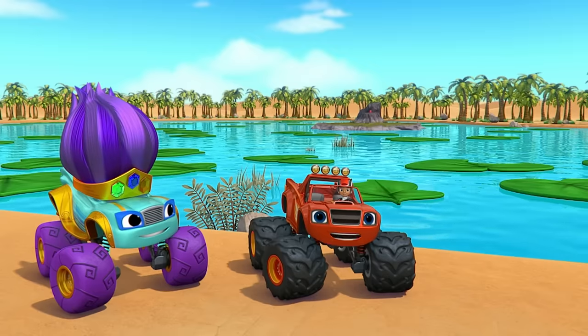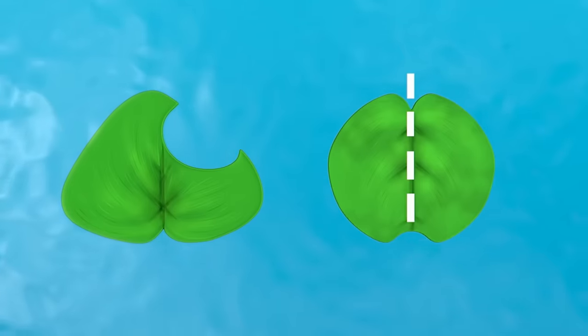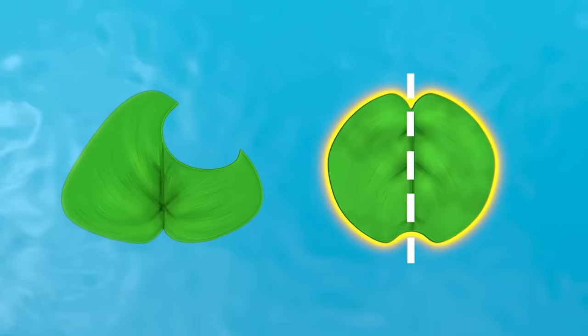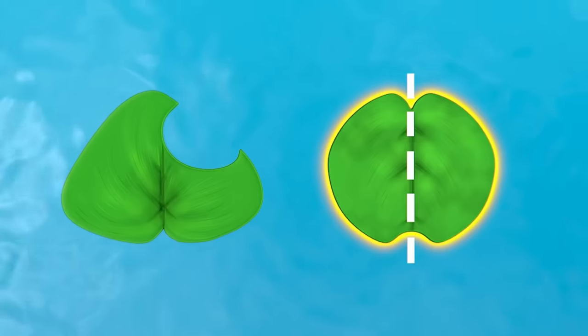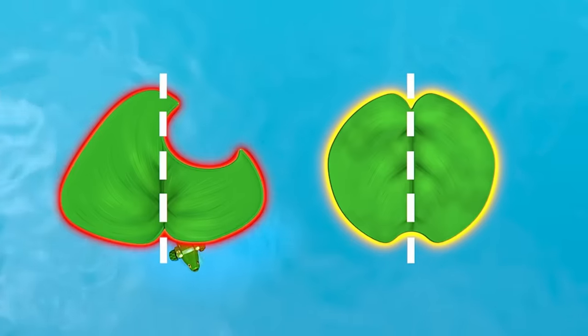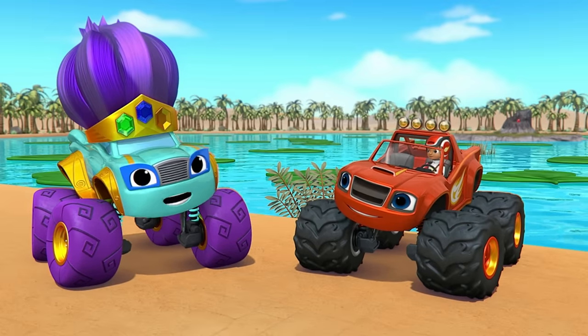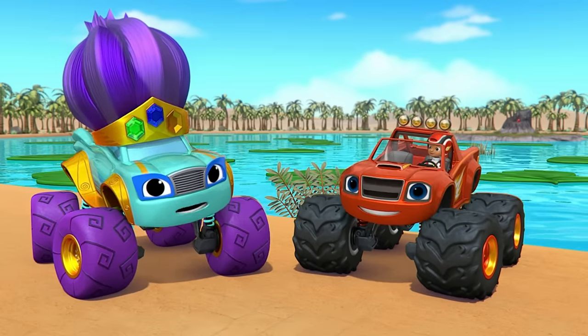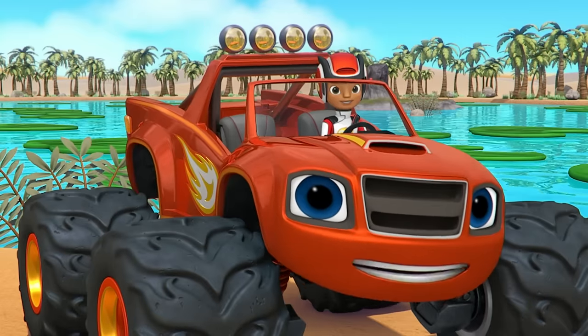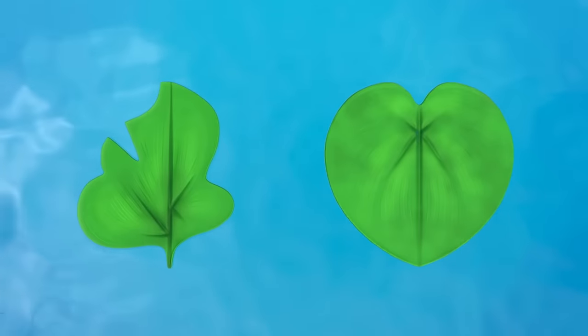Hey, I've got an idea. Look, some of these lily pads look the same on both sides. They're symmetrical, but the crocodiles don't like the symmetrical ones. They hide under the lily pads where the two sides look different. So, to keep away from the crocodiles, let's only jump on the lily pads that are symmetrical. Yeah, help us look. Which lily pad looks the same on both sides?